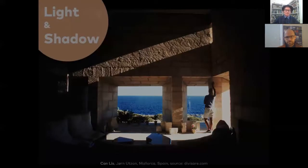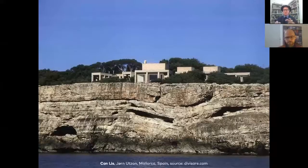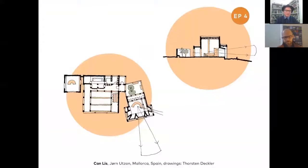So the title slide used in the poster is Jørn Utzon's holiday house in Mallorca. He was the designer for the Sydney Opera House, and he's quite a powerful thinker and architect. This house is really something that is like an extension of this rocky island. It's made out of stone. It has cave-like aspects. You can see over here, the space we looked at just now is this space.